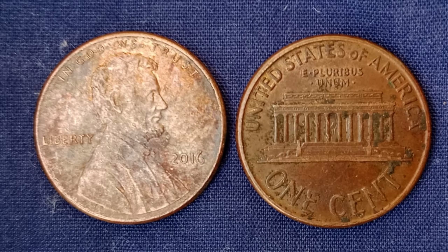The result is a coin that appears slightly larger in diameter than standard cents, with an off-center design that gives it a distinctive, almost artistic appearance. Further microscopic analysis has shown several die cracks running diagonally across the steps of the Lincoln Memorial and extending to the rim, evidence of a failing die nearing the end of its usable life.